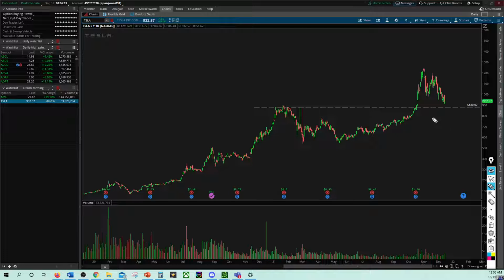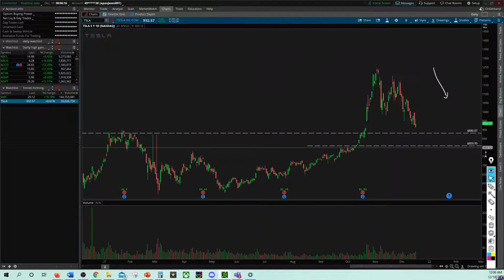However, it's really possible that we see Tesla come back down further because of the momentum, and the next level for that would be around $800. I really like this $800 level. If I zoom in further, notice this is the area where it all started, when it broke out and went straight up 500 points, from 800 to almost 1300. So this is a very strong area.